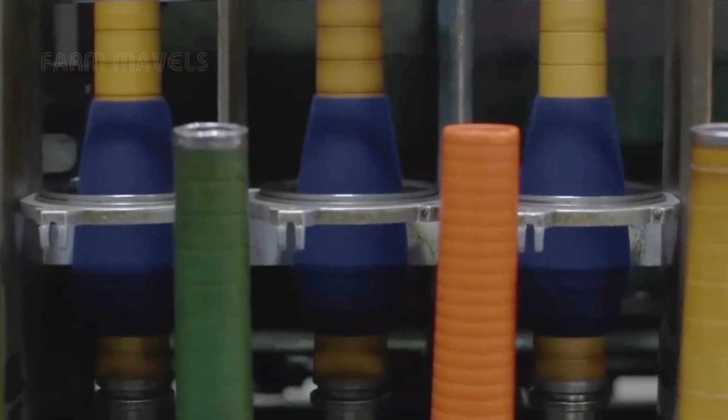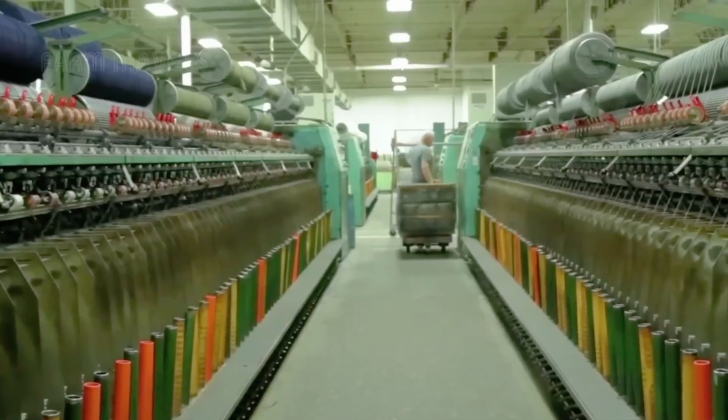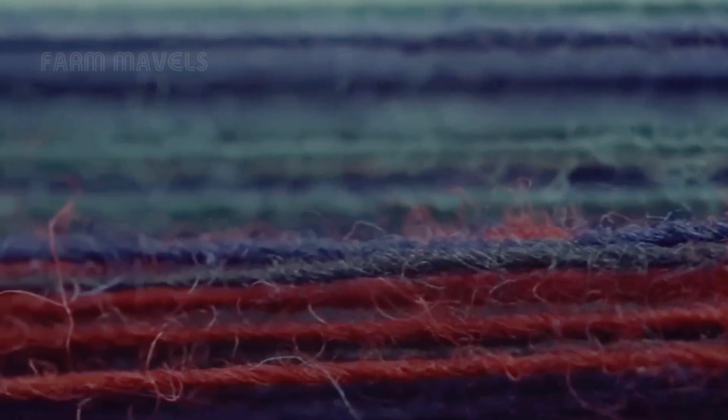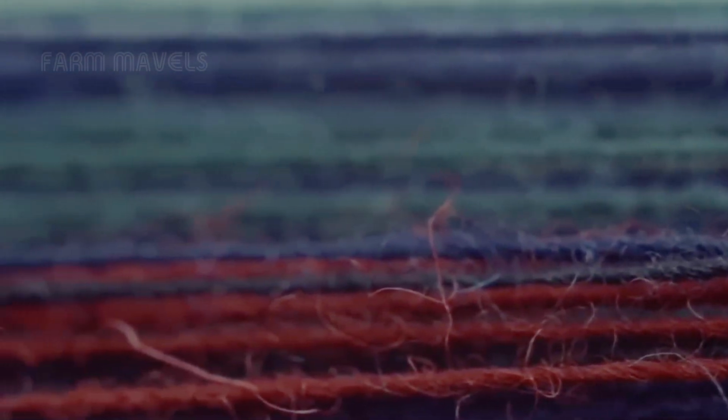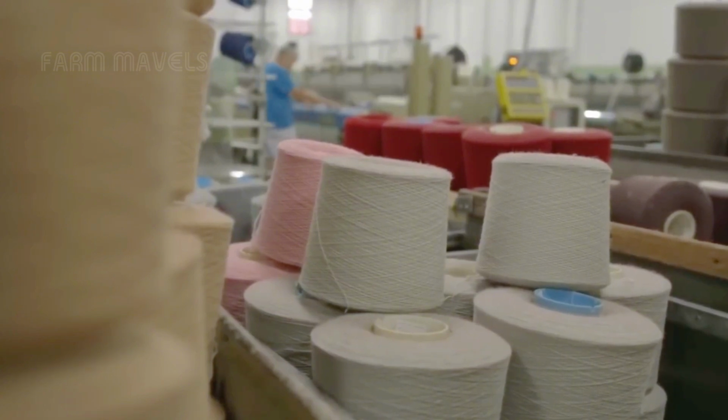The completed roving is transferred to the spinning frame, where the fine fibers are stretched, combined, and tightly twisted to form strong wool yarn, known as yarn. The finished yarn is then carefully wound onto spools, ready for the next stage of the process, weaving into fabric sheets.